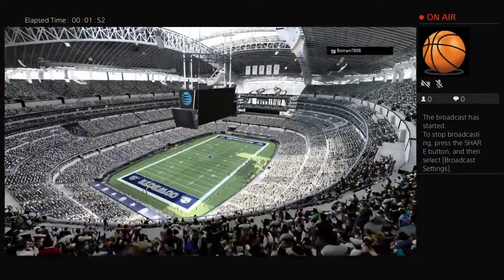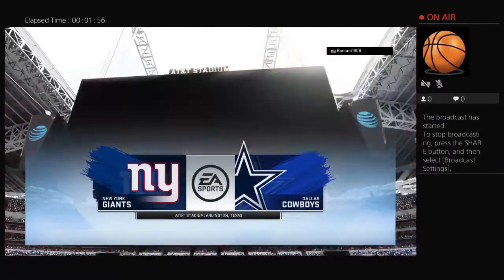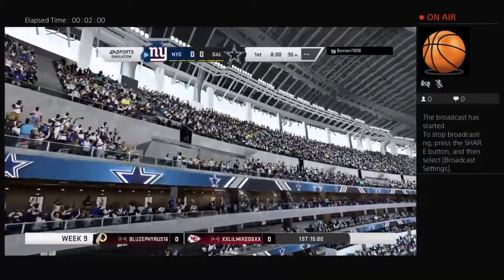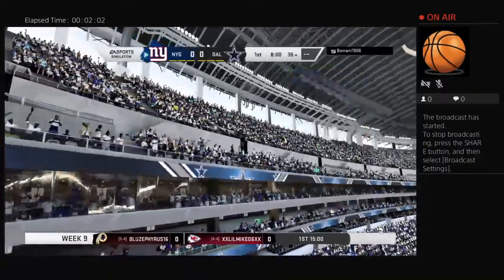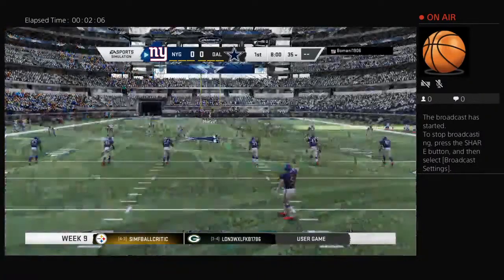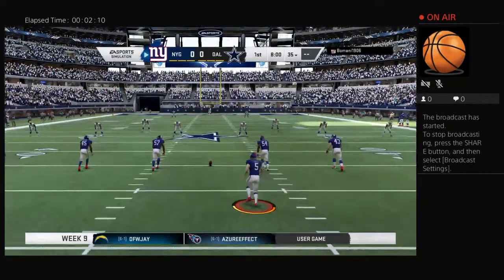Just a gorgeous fall afternoon in the heart of Texas. No weather to speak of. Sun out, roof open. Yes, yes, and yes. A great day for football at AT&T Stadium in Arlington. Nothing like the fanfare of introductions to an NFL game, and that was in evidence a moment ago. Fireworks, pyrotechnics, you name it.